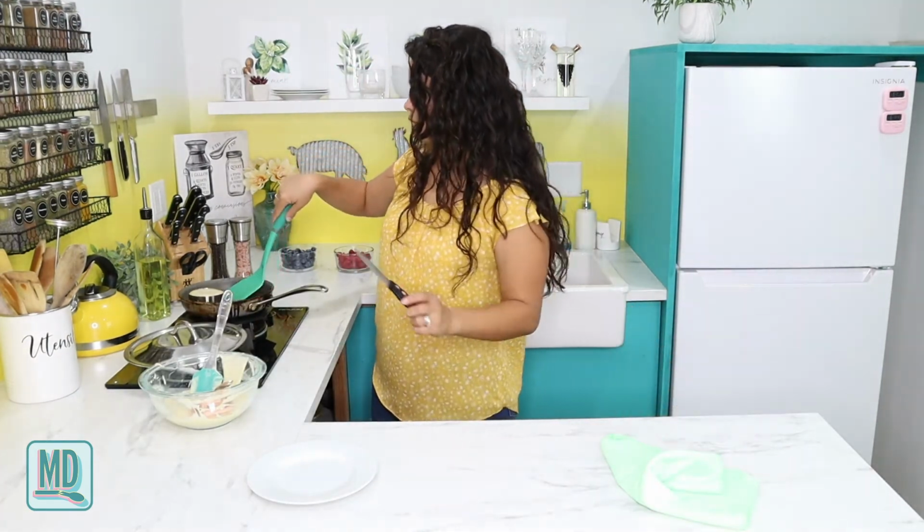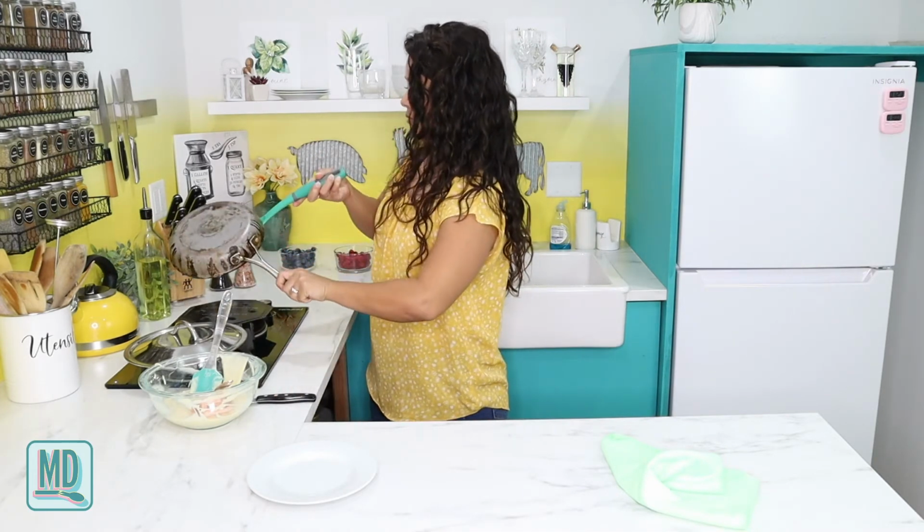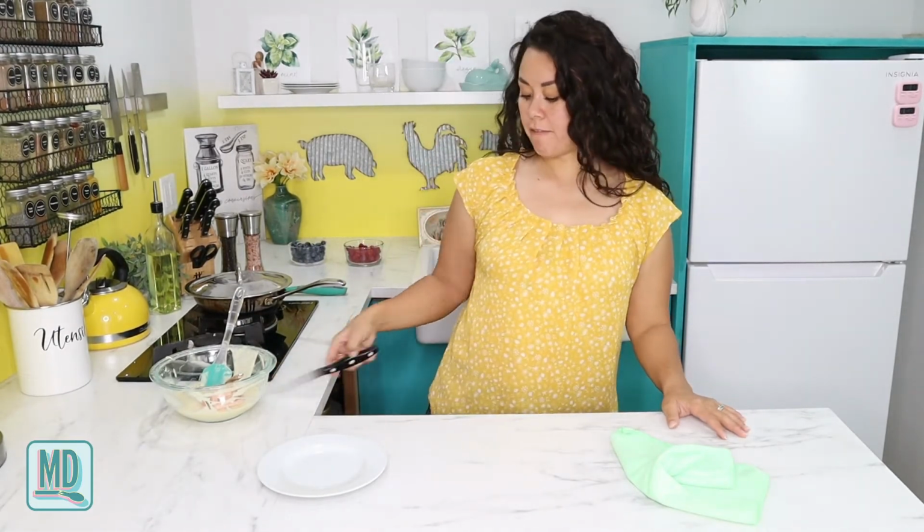This looks pretty dang good. So I'm gonna try to flip it. Will this be, oh my goodness. Will this be the one? Will I finally make a good pancake? Let's find out.